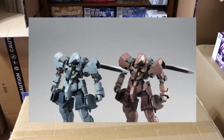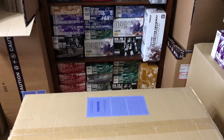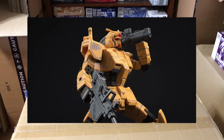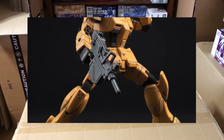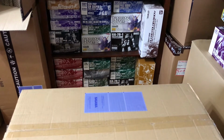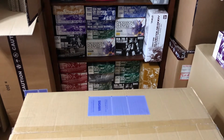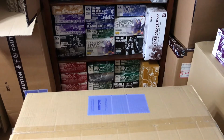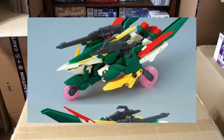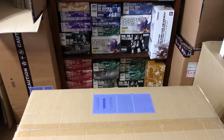Gray's Twin set for fans of Iron Blooded Orphans. Funnily enough, I wrote here the Cucuruz Doan's Zaku, which is the rollout version of the Zaku from Gundam The Origin, the one with the cannon on the back. There was a North American frontline spec version of that, in a very dark brown, almost black. From Build Fighters, we've got the Jumal, the Fenice Liberta, which transforms into a tricycle with pink wheels.